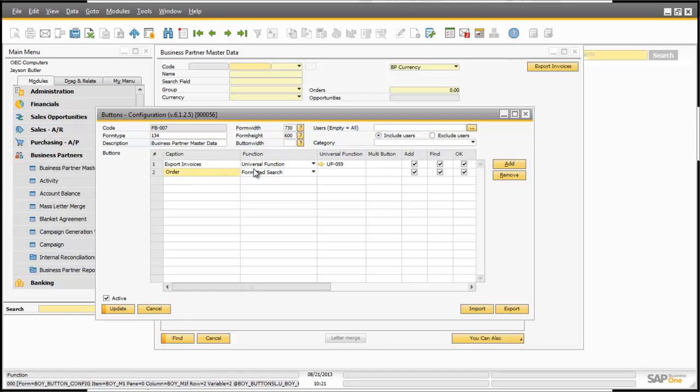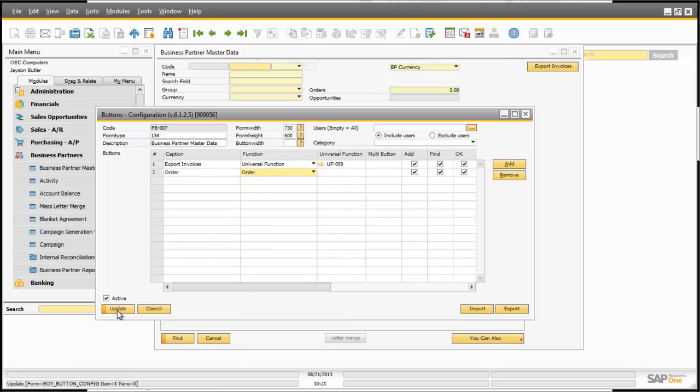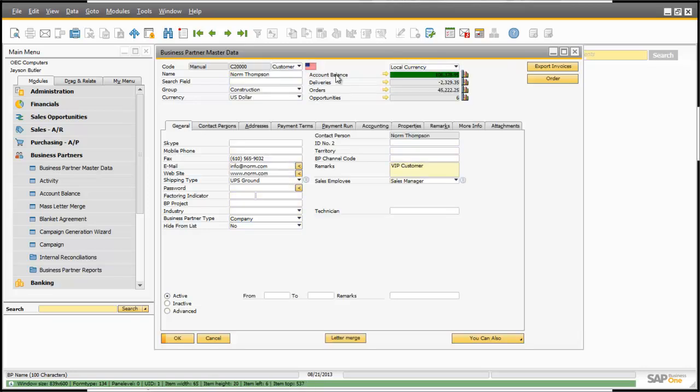Now, when you're creating a new button, you need to tell the button what it should do. So you can pick from some custom-made options. So for example, user-defined menu, user query, a universal function, and so on. Or you can pick from a list of predefined options. Those are Business One screens that you can just choose and pick. So if I clicked on order, I'm just going to pick order here. And what this button is going to do, we're going to see that in a second. So let's go into Norm Thompson, which is our customer. And you can see here the flag enabled. So I'm going to click on order.